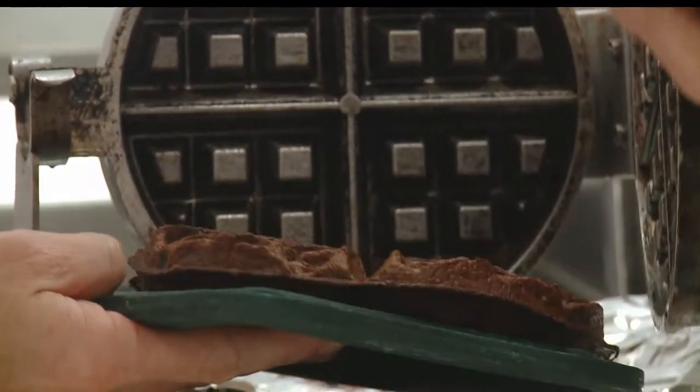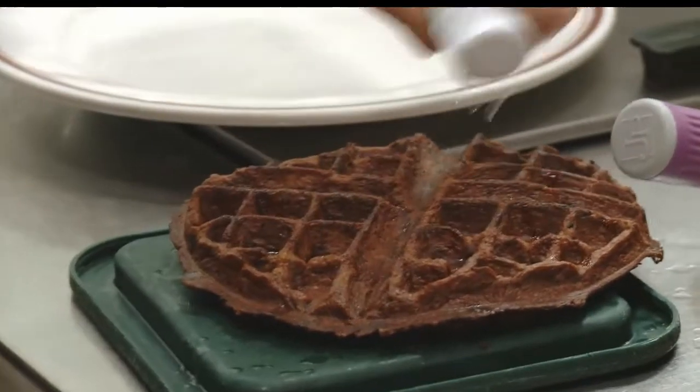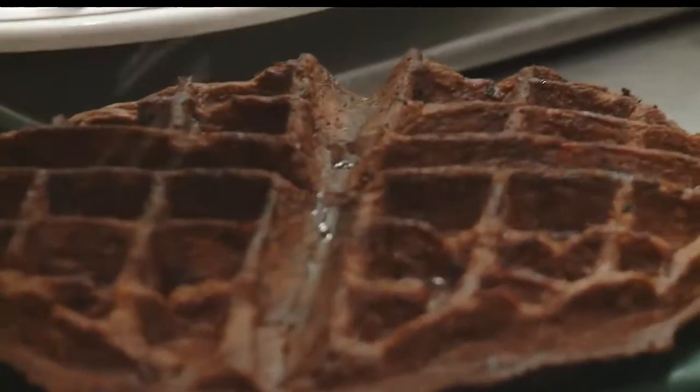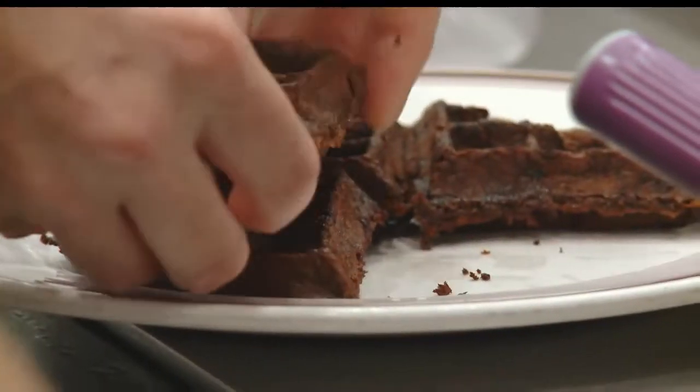And then from here, we add a little bit of rum to it, which will wake up the flavor. There we go. Soak that. It's almost similar to a bread pudding then. And we'll add a little ganache, and it just melts in there.